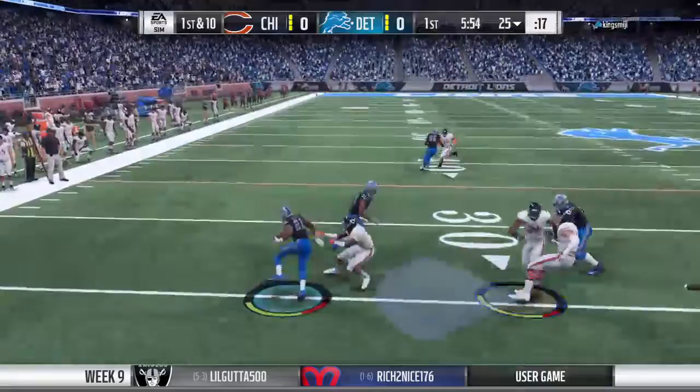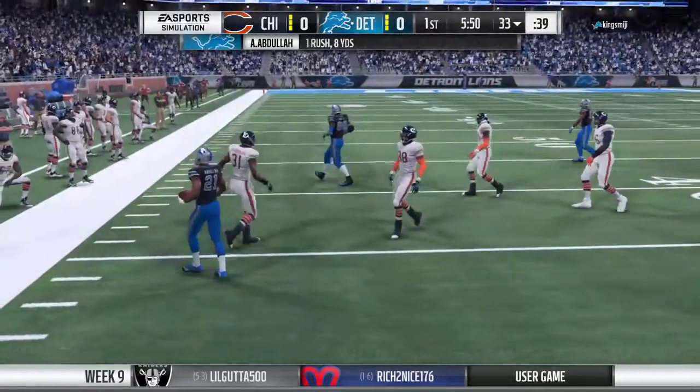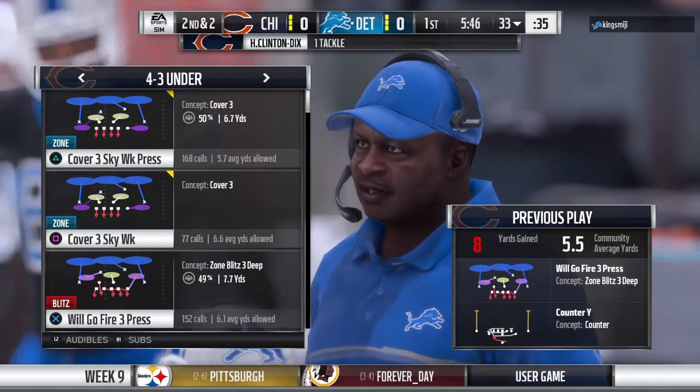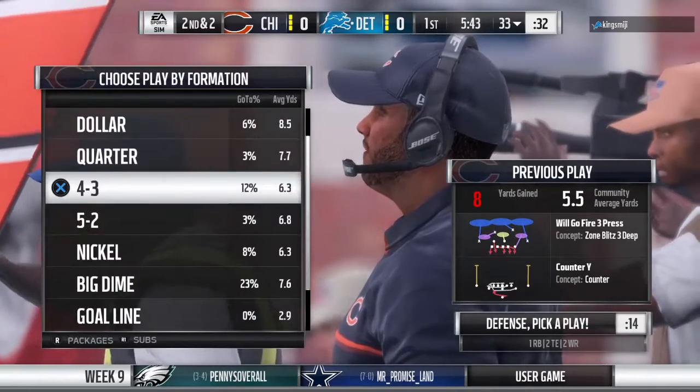The first carry for Amir Abdullah. And able to break one tackle, but then quickly brought down. But a nice little gain. Just what you want on a first down run. Call it 8 yards. And it's 2nd and 2.